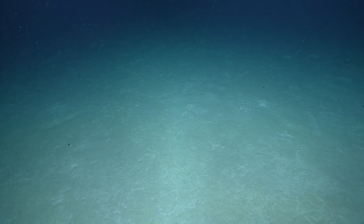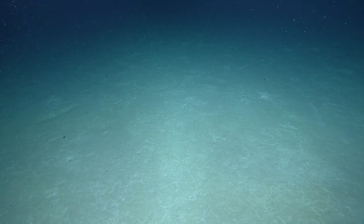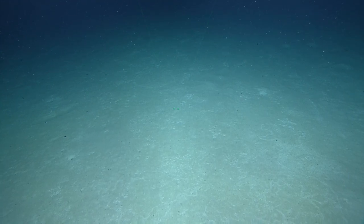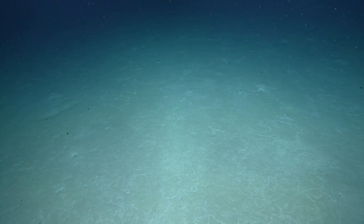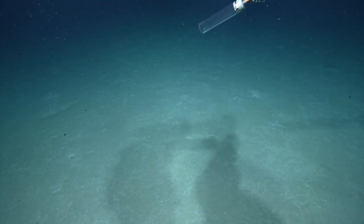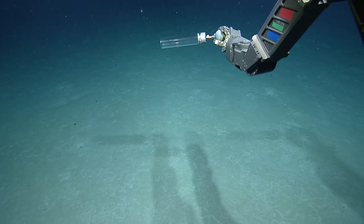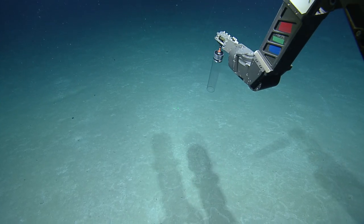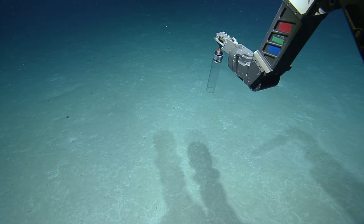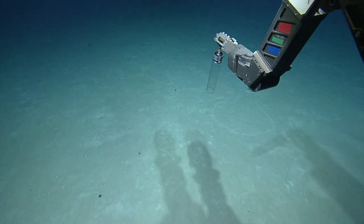Are we going for push core 3 again? I'm gonna go for 4. 4, switching it up. Yeah. What are you doing? There we go. Boink. Tilt. The old tilt problem, eh? Okay, I'm gonna drive ahead a little bit and then see if I feel lucky, with this ominous core out in front.